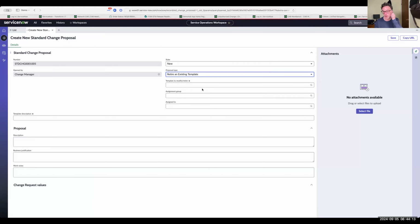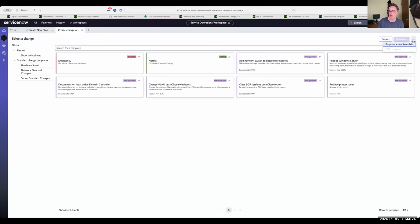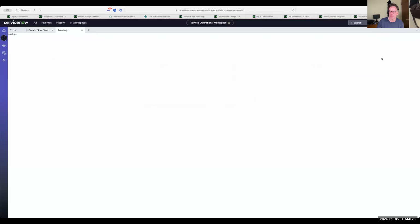So again, from Service Operations Workspace, we have the ability to go into our change. Now, if I just go into here and I go into new change request, from here, we can also propose a new template within the catalog.